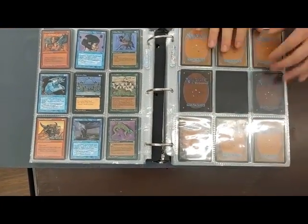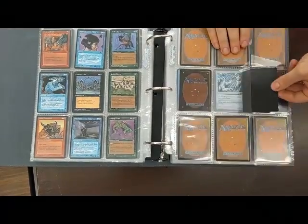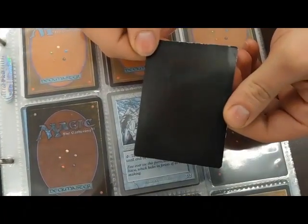We got this really super dark back card. I want to get this out of the sleeve, because it looks super cool.